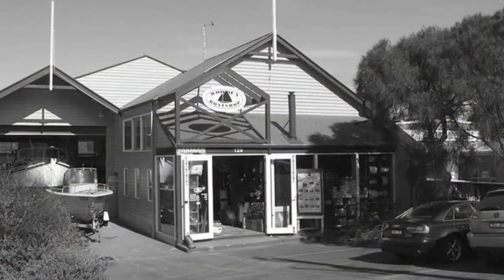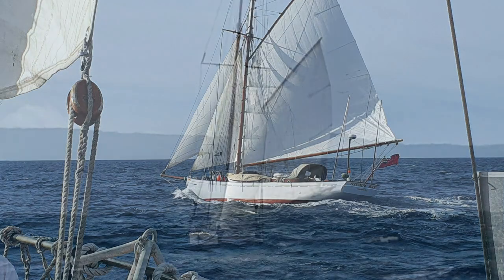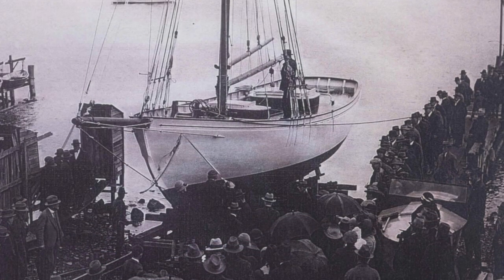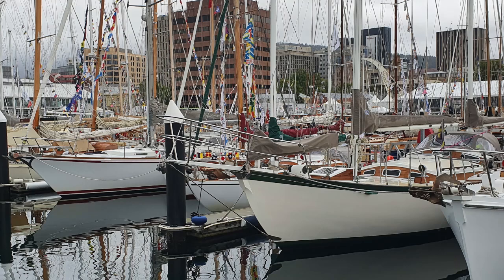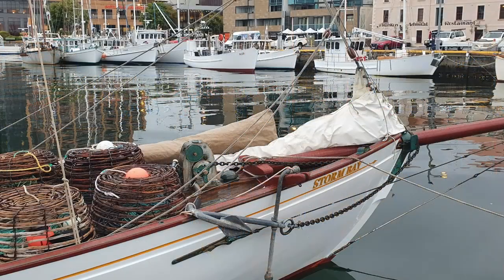Nowadays, Jane Kerr is owned by Tim and Sally Phillips of the Wooden Boat Shop at Sorell, and we cruise down to Hobart every 2 years in company with them in the Storm Bay, a classic 1925 fishing boat built in Hobart. Gary and I, with a couple of other friends, have a pretty good time. We are very fortunate. Yeah, we enjoy going to the Australian Wooden Boat Festival, particularly going down on the Jane Kerr. It's a cruise fishing trip to get down there, and we always have a good time. Catch up with old friends that you don't see every now and again.